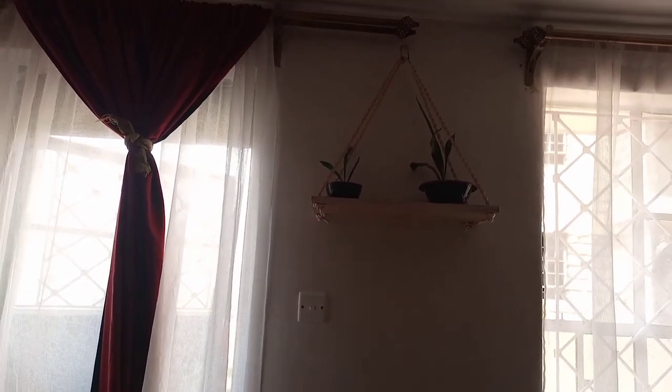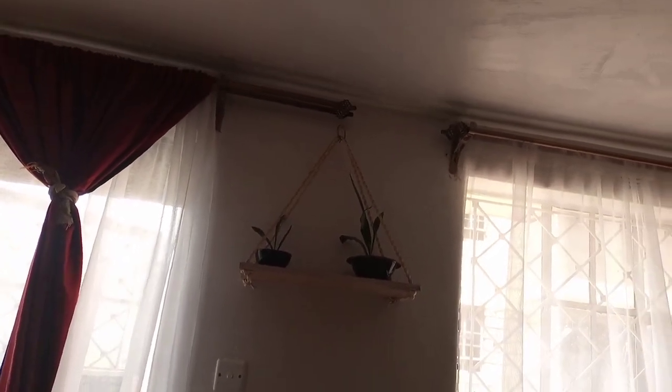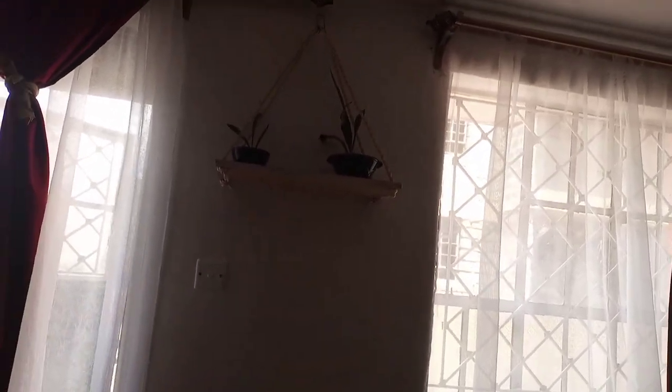I just bought those, and then I bought those flowers. Those two flowers. I'll show you in the other curtain because on this other side there are no lights, because of the balcony, because of the houses.